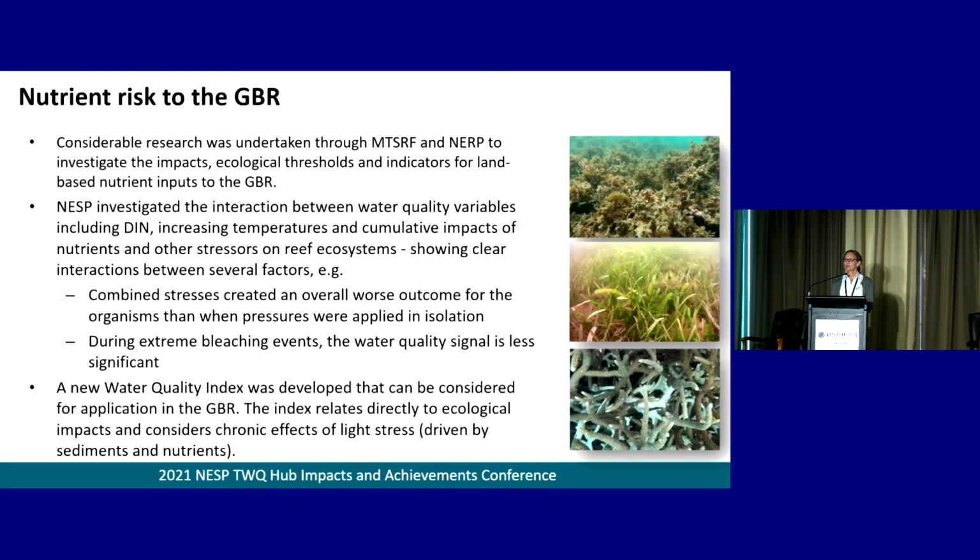So nutrient risk to the GBR, a lot of that was done through MatSurf and NERP, and many of you will be very familiar with that work. The focus through NESP was really around the cumulative impacts. So what are multiple stresses acting at the same time, and what's the role of water quality or nutrients in particular when you've got these bleaching events, these large-scale events. They looked at interactions between different water quality variables, nutrients, sediment, as well as pesticides, and increasing temperatures and other impacts. Sven led that work.